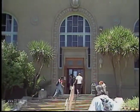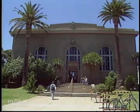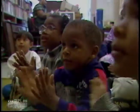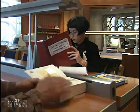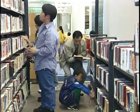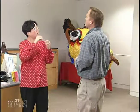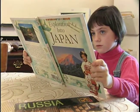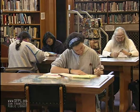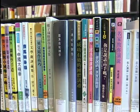The San Francisco Public Library serves many audiences and is prepared to serve all San Franciscans. Children, teenagers, job seekers, business people, people from many countries and cultures, people with disabilities, people who enjoy reading, people who are curious about the world around them, people who are learning, either in school or on their own. We try to provide the things that people want.